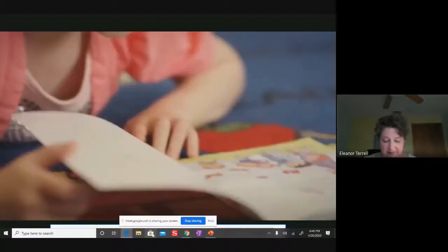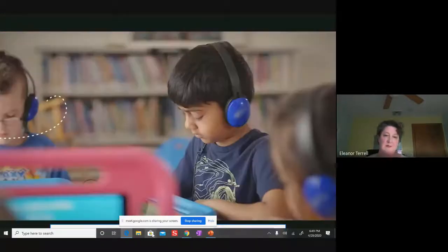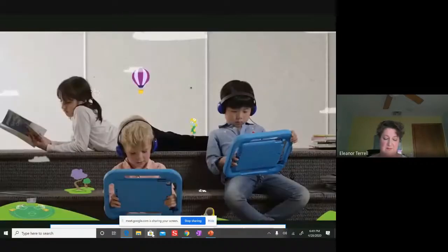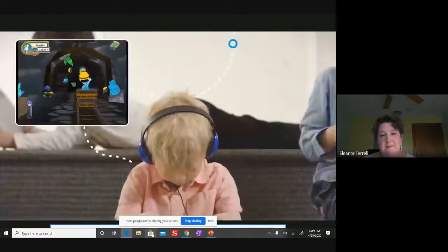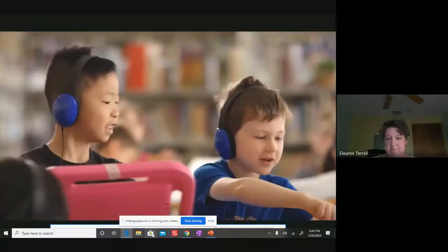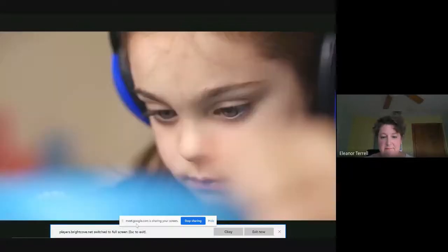The path to fluent reading includes 6,695 microactions, enabling students to develop proficiency with the 5 foundational reading skills. As each child progresses on their reading journey, they move through 24 levels of instruction at their pace, with active personalization, which means students receive immediate scaffolding based on their specific interaction with Scholastic First, and their responses in one activity can create a new path. Designed to reinforce effective skill development. With Scholastic First, we are continuously measuring student progress through adaptive, game-based activities that capture and engage student interests, all the while providing a clear indication of where each student is on their path to fluent reading.